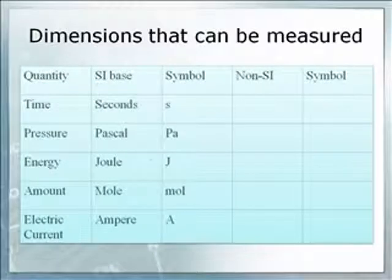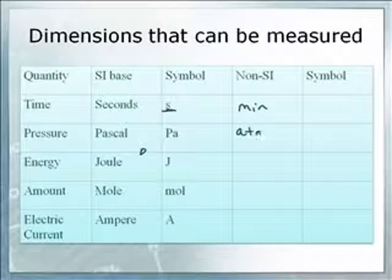Okay, and we've got some more time. We measure time oftentimes. The main unit is seconds, not minutes or hours. So a non-SI unit would be minutes or hours. Pressure is something called a Pascal. There's also ones we're going to use, like ATMs, or atmospheres, and millimeters of mercury. We'll talk about that much later in the year.